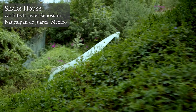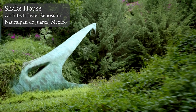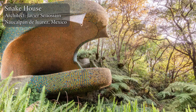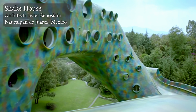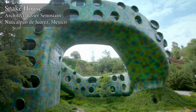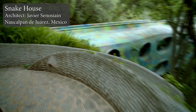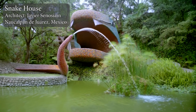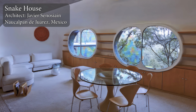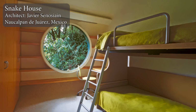If you have a fear of all things that slither, you're going to want to skip this next house. Just north of Mexico City is the Snake House, a surreal piece of architecture that you can book for yourself. From the outside, psychedelic scales cover the snake's body as it dives in and out of the earth. Architect Javier Senosiain even included a tail and intricately decorated head for his snake masterpiece. Inside the sprawling ferro-concrete structure are 10 separate luxury apartments, so you can know how it feels to be eaten alive.